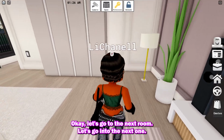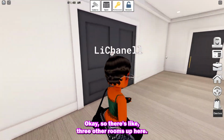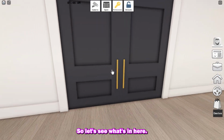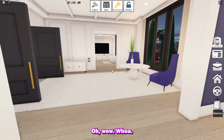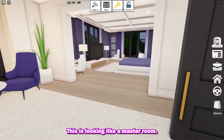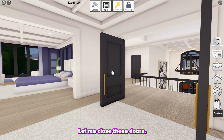Okay, let's go into the next one. Okay, so there's three other rooms up here. Wait, okay, this one has double doors. So let's see what's in here. Oh, whoa. Okay. This is looking like a master room. Let me close these doors.